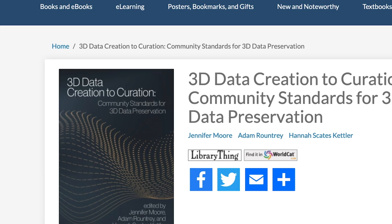The way that we are approaching preservation now is a lot different from when we started. When we began working with 3D data, we didn't really know how to preserve it, and the existing digital preservation methods had gaps that 3D data didn't fit into well. So the work we did with the community standards for 3D data preservation helped us work with others to figure out what the important pieces were when it comes to preserving 3D data.